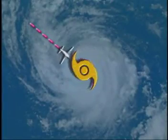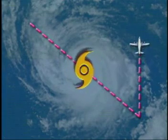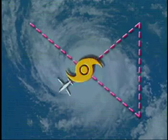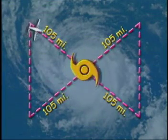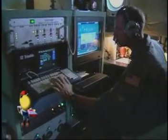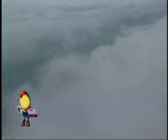You see, to make accurate measurements, we fly a pattern that looks like an X. We start in one corner of the hurricane, then fly to the center of the X, which is the eye, or center of the hurricane. Then we fly out at least 105 miles on each leg of the X, each time coming back to the eye. As we fly this pattern, we collect data on temperature, moisture, air pressure, and wind, and see how they change. 2 of the most important elements we measure are air pressure and wind.